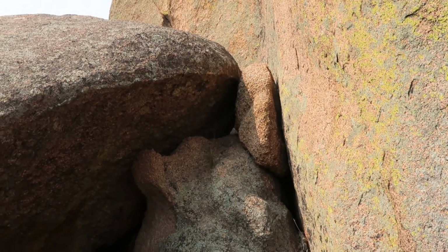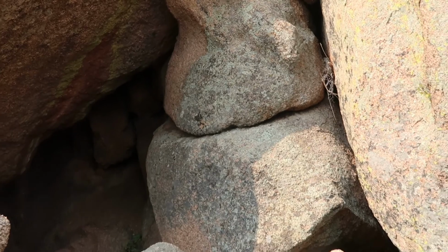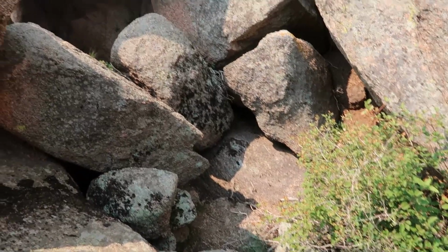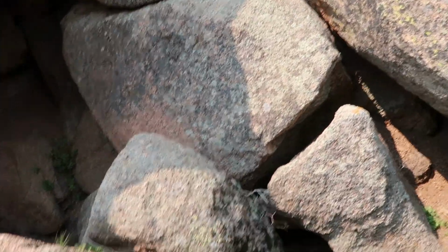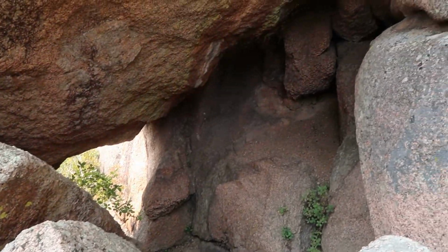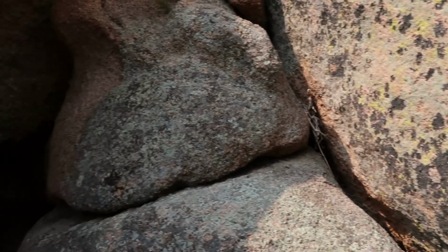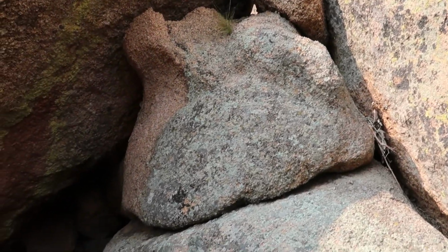I don't see it from here today, but I remember getting up on that rock, hoping I wasn't going to fall down there. Or even worse, down there. This is a great location for a cache. I'm sure it's here somewhere because a couple of people have found it recently.